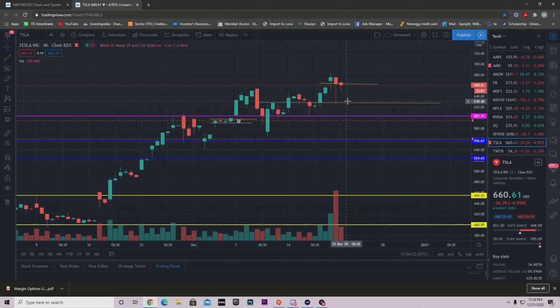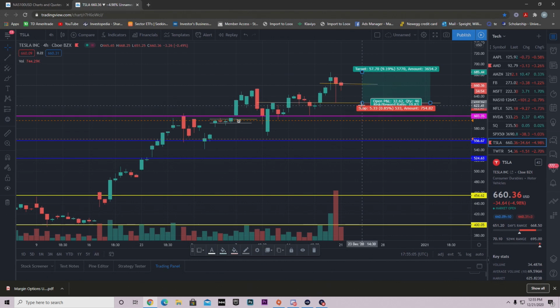Tesla is now one of those stocks, and it has been for a while now, where you want to have it in your portfolio as a long-term investment. But if you're trading it, I understand that there's a lot of people like me that are just trading it. That's completely fine as well, and that's when we have these plans where we implement our stop loss. So if you're looking to hold Tesla for the next couple weeks, that's when you have your stop loss.